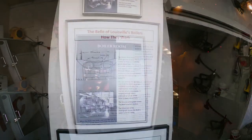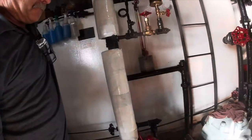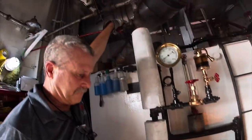This was the hottest place of all, 120 to 130 degrees. I don't know how people work in that kind of heat, day in and day out.